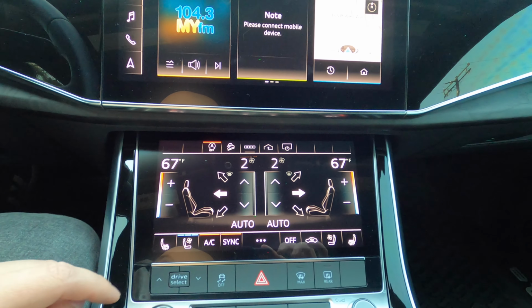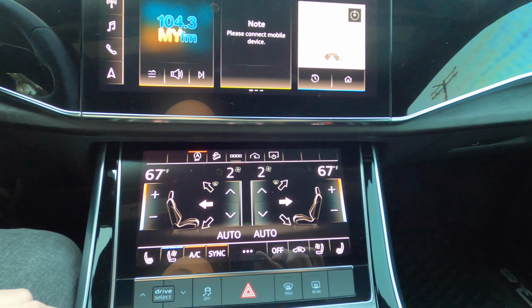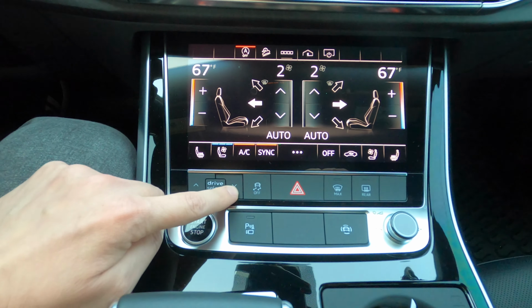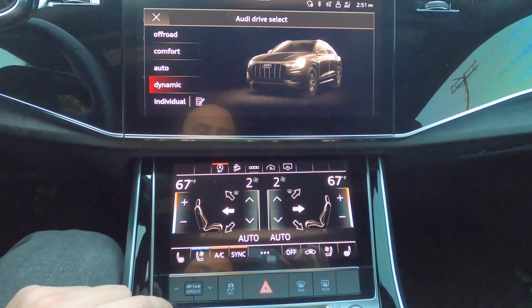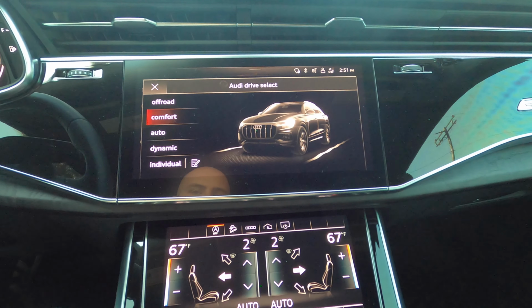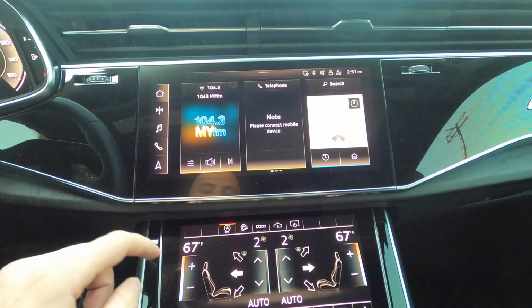You actually do have heated and cooled seats, which feel great during the summertime, especially when it's hot. And you have multiple drive modes that you can go ahead and select here. Right now we are in dynamic, but it's super easy to switch. You can put it into comfort. The car loosens up a bit. Everything is a little bit easier to control.